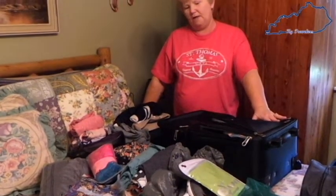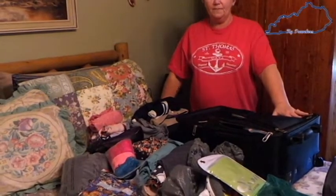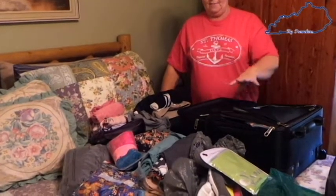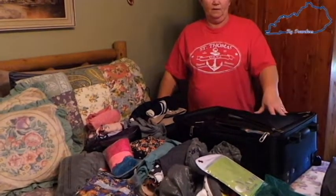I know a lot of folks use the packing cubes. I've never used them. I'm not against them, but I've just never used them. And I wanted to show you how I pack. This is just for me, though.